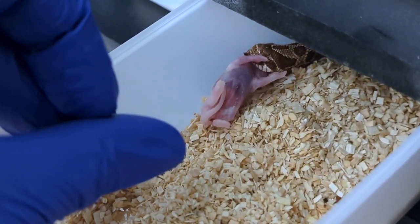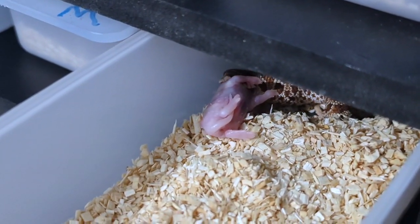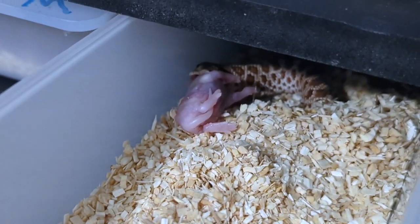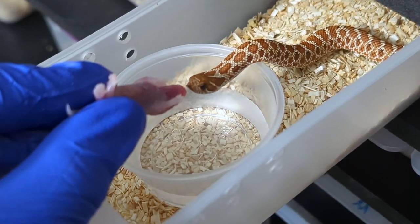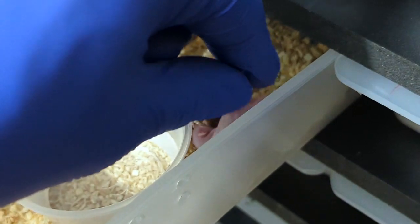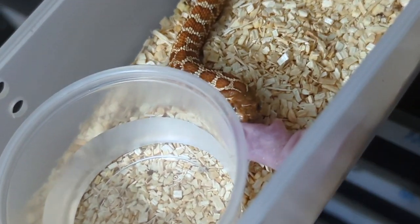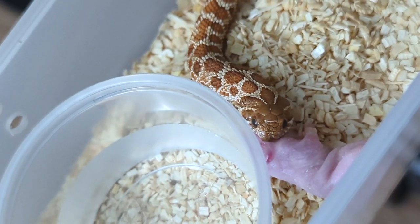All right, next we have this guy right here. He is one of my possible het leucistics. And we have this girl right here. This is the one that was born at 1 gram. As you can see, awesome feeding response. And she is actually claimed right now, so she'll eventually be going to a new home in a couple weeks.